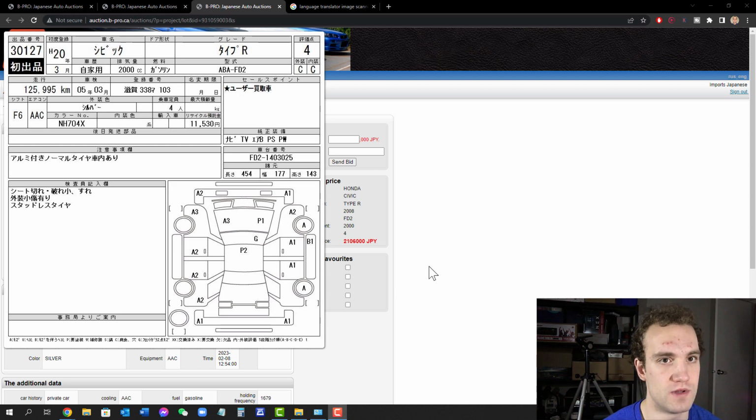So A1 would be a very, very minor scratch. You almost can't see it unless you're right up close to it. A2 would be a moderate scratch, not that noticeable unless you're looking out for it. A3 would be a more significant scratch, so you definitely see it if you were looking for it outside the car. P's are paint damage, so usually some type of fading or peeling off.